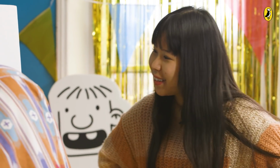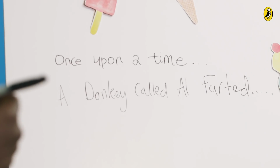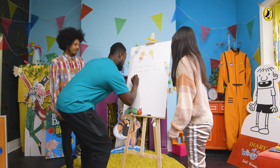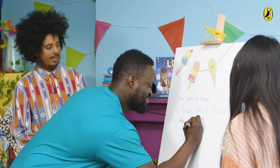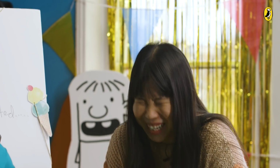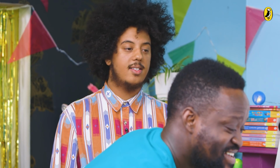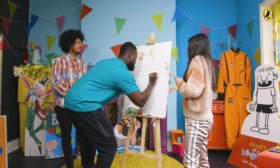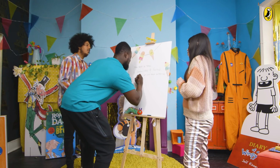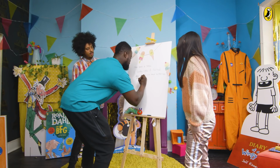A donkey called Al farted. I think that means it's your turn. Yeah. Right, so let's see. And out of his rear came glitter. Wow. Glitter farts. I wish that was a thing. And you know, on rainbows, a unicorn, that could be a thing. Yeah, that would be great. Yeah, absolutely. So this is like a donkey hybrid unicorn.